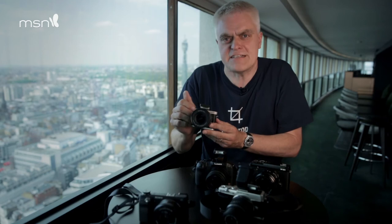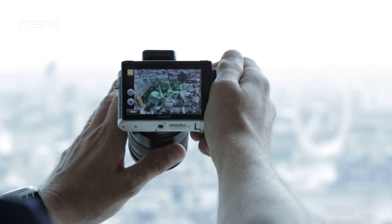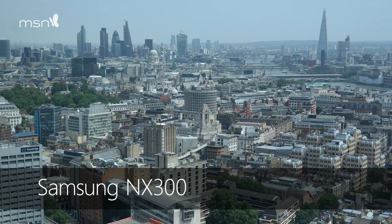On the negative side, it does feel quite chunky and large, and you don't get either a viewfinder or a flash built in, although you do get this extra one supplied. Plus, Samsung's NX mount offers a relatively limited choice of lenses at the moment, but it is good value.